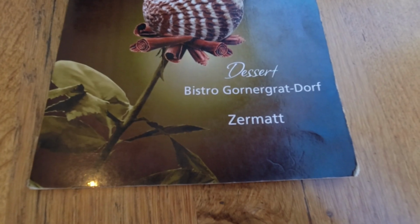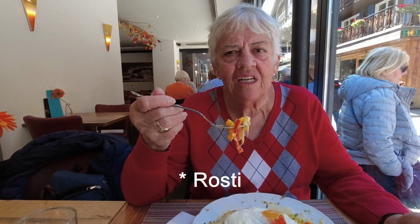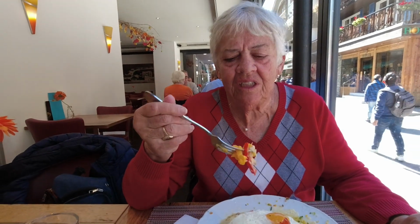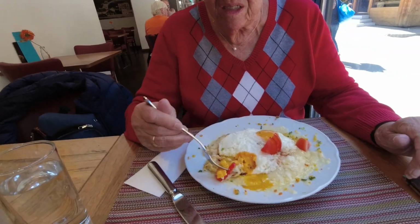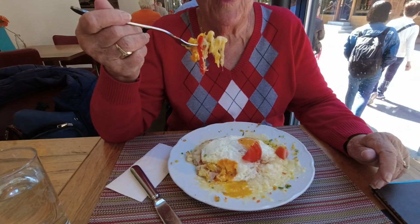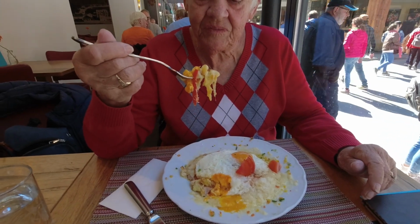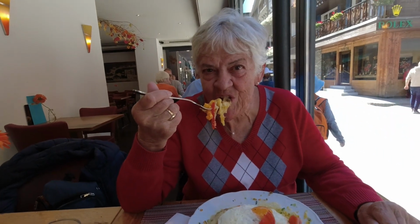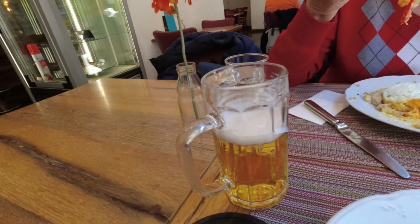Before continuing our sightseeing, we stopped for a Swiss lunch. Another Swiss dish, Rosti, and it's got cheese and egg and tomato, and it looks delicious. It's very hot, so I haven't tried it yet. And what is Rosti? I haven't a clue. But it looks good. It's basically hash brown. Oh, it's hash browns, that's right. Bon appetit. Thank you. And I have potato soup. And a pint of local brew.